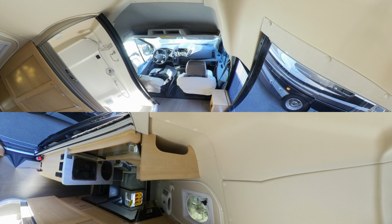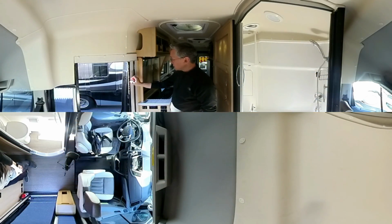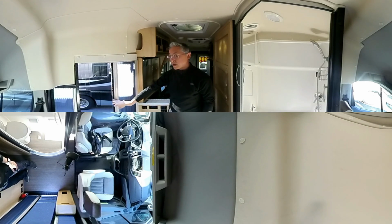It's very automotive looking. And they don't have all the safety features of, say, a Sprinter, but it does have lane keep assist, which is really nice. So they've got lane keep assist. You've got a nice entryway here with a built-in screen door. This is the one that's the accordion style.